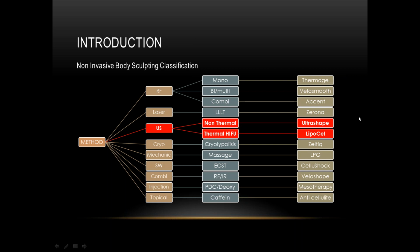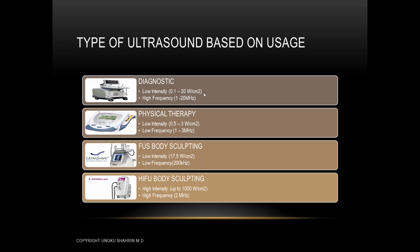We've got to move on to the other slide. Ultrasound, based on usage, has four categories. First, ultrasound can be used for diagnostics. This is where obstetrics and gynecology use it for diagnostic purposes. Normally it is low intensity but high frequency: intensity between 0.1 and 20 watt per centimeter square, and frequency between 1 and 20 megahertz.